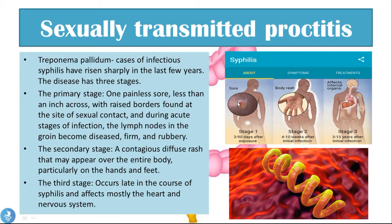You can see these raised borders, and it's found at the site of sexual contact. The second stage, or the secondary stage, is a contagious diffuse rash that may appear over the entire body, particularly on the hands and the feet. So if we look at stage 2, this usually occurs 4 to 10 weeks after the initial infection, and we have this rash which is diffuse on the whole body.